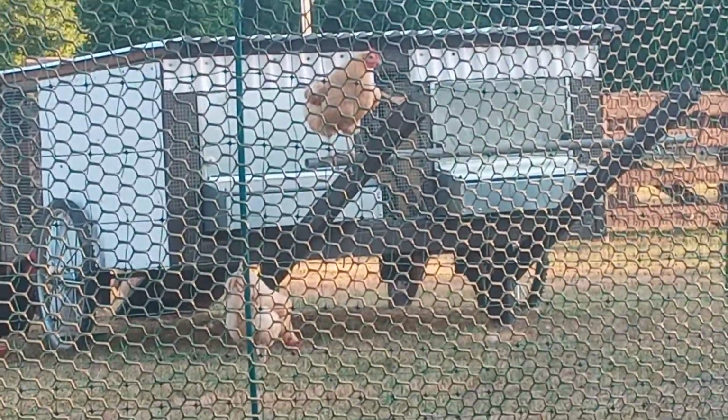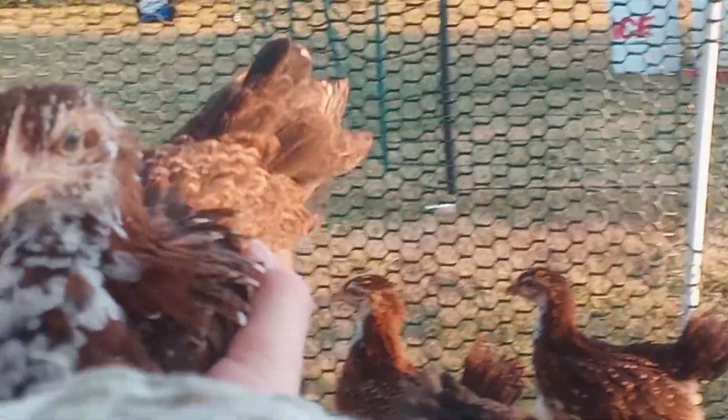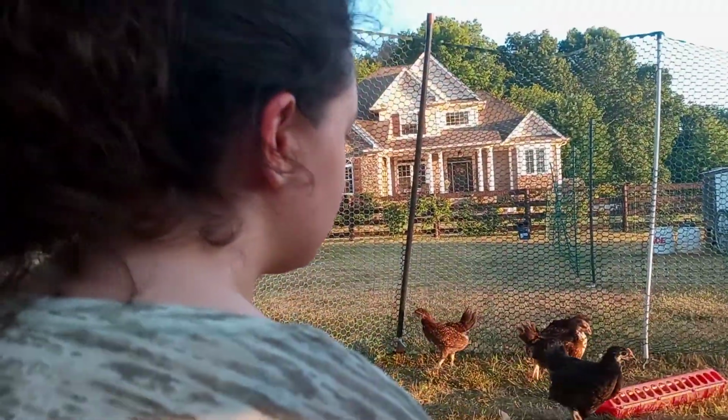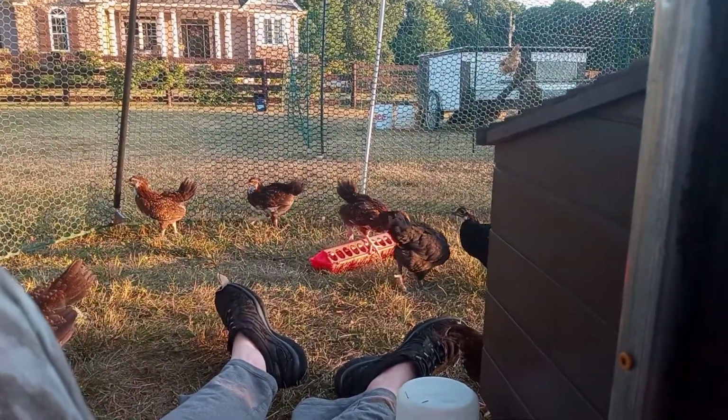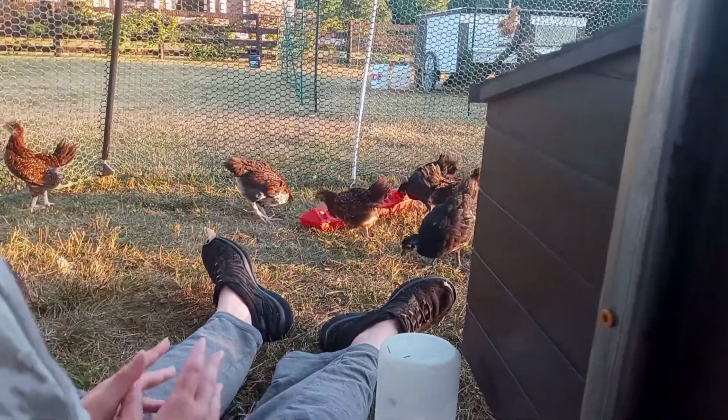Let's see if I can capture our older ones. There you go. There they are in all their beauty. There are the older chickens. Sorry, Sleepy. And this one. Very easy to catch. She is very easy to catch. If you pick up a Sussex, it's like a good 25% of the time it's Sleepy, 25% of the time it's Tiny, and then the other 50% it could be literally any of the rest of them.